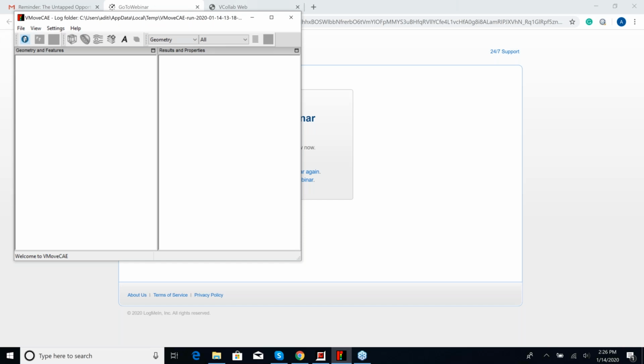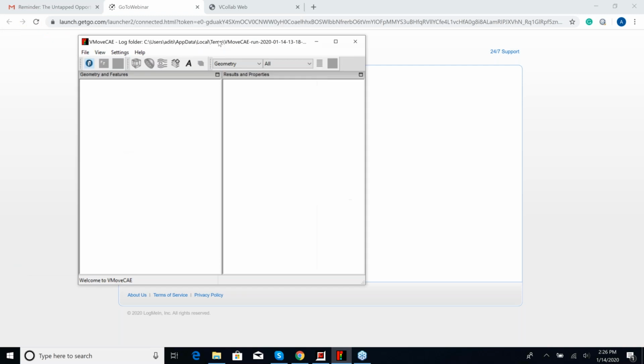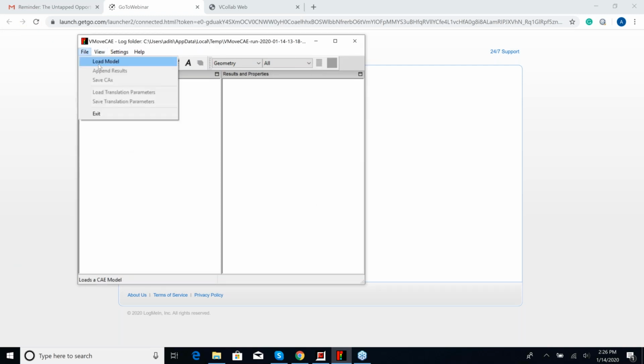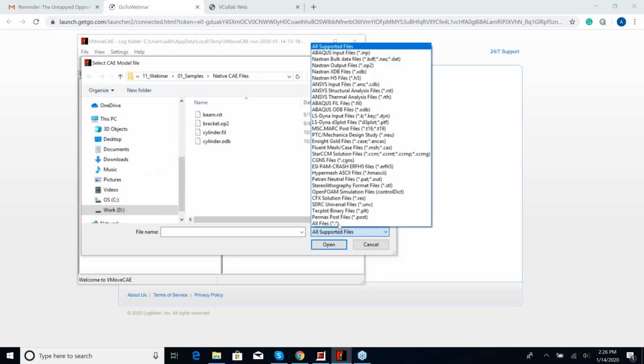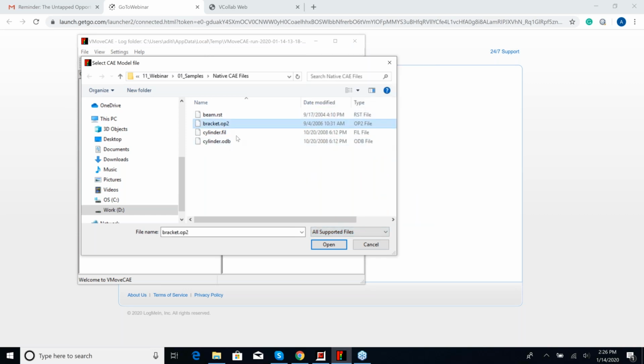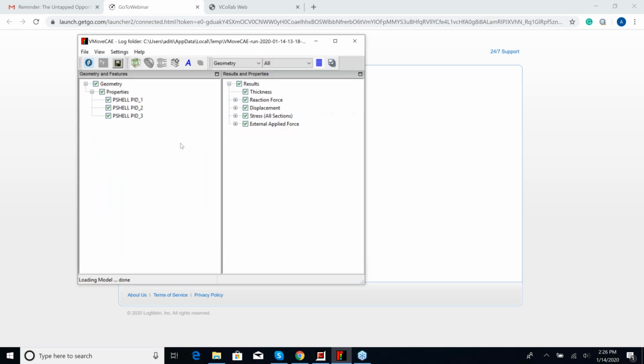All right, so this is the vMove CAE GUI, which will convert the CAE data into the CAX format. Similarly, we have vMove CAD. Right now, I'm just loading one of the CAE models. We support files for Abaqus, Nastran, ANSYS, LS-DYNA, and others. For the details of all the products which we support, please visit our company's website. Right now, I'm using one of the files for the CAX conversion.